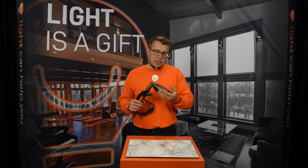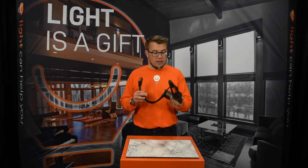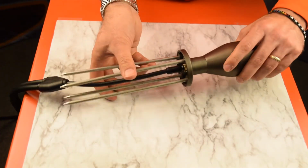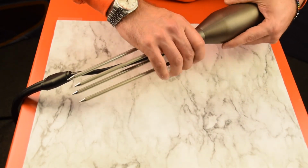So inside of this, you've got an LED source that's changeable, so you can have different optics. Of course, it's aimable and lockable, and they've got a couple of different stake varieties as well. That sounds like flank steak and cube steak and whatever. There's a couple different steaks.